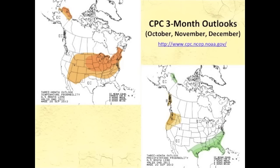As we look into the winter, we can start seeing an El Nino signal developing along the Gulf Coast with an above normal chance of precipitation in Texas and Louisiana and the Gulf Coast states. Elsewhere, not a very strong signal yet. Below normal precipitation is expected in the northwest and generally warm conditions.